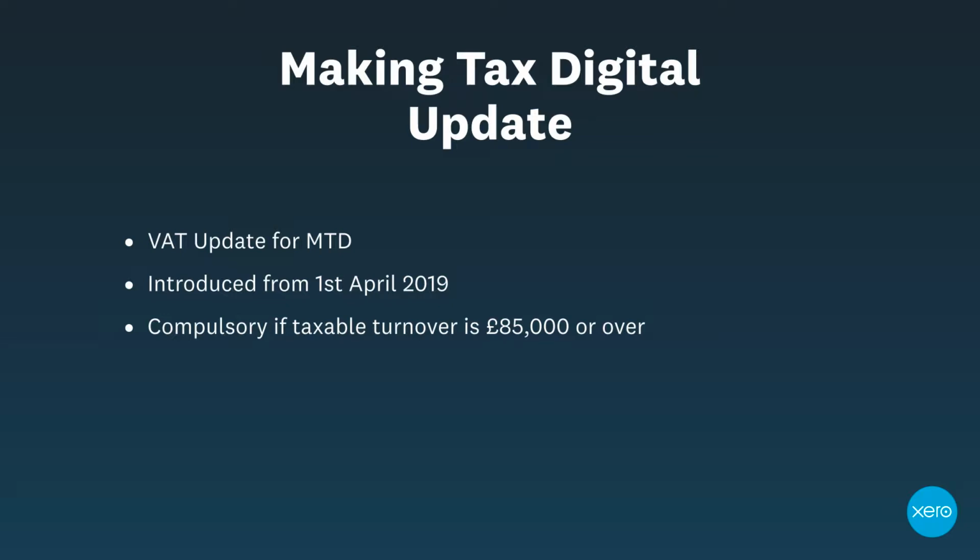There are no technical changes to VAT itself. You will still submit VAT returns and pay any tax due in the same way as you do now. What it does introduce is a requirement to keep digital records in a software package and to submit your VAT returns from that package. And so, if you currently keep your records in manual format, you will not comply with the new requirements and you will need to change your accounts to a compatible software package.